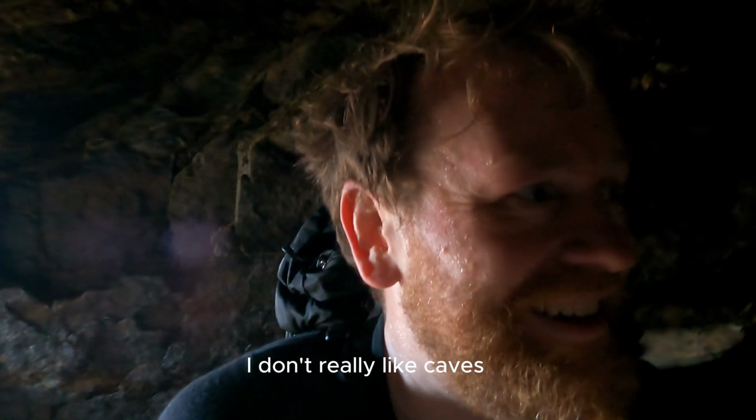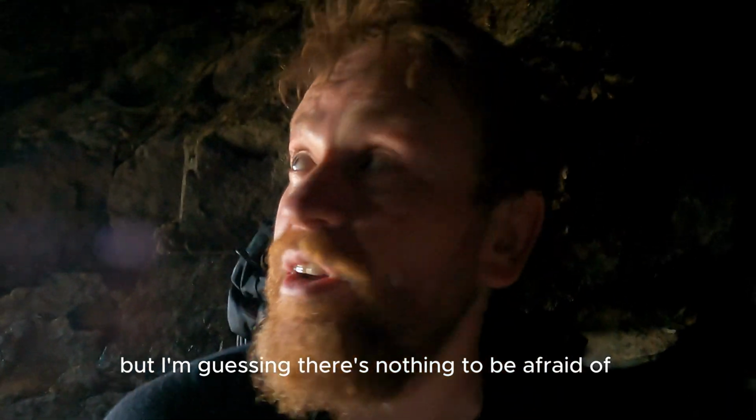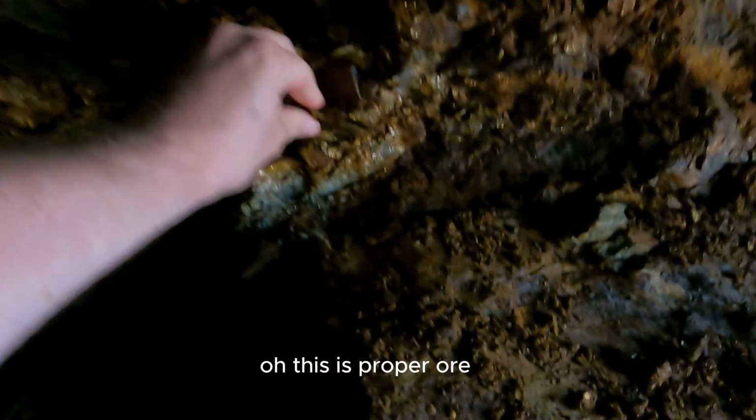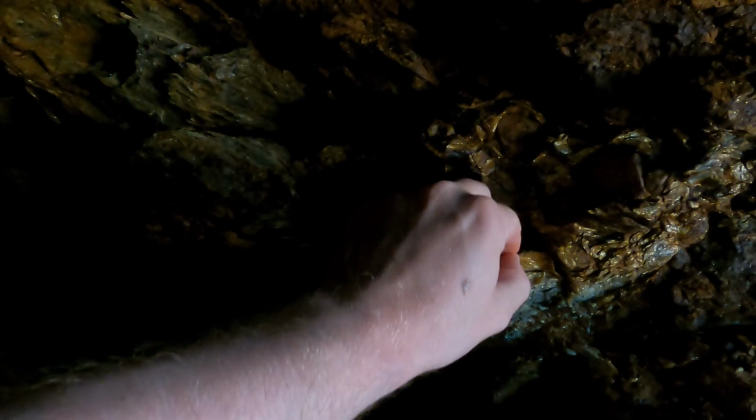Man, I don't know why I'm in here. I don't really like caves. This is a bit scary, but I'm guessing there's nothing to be afraid of. This solid rock above me. Oh shit, look at the walls. Can you see? Oh, this is proper ore. Well, maybe not proper, but it's gleaming like copper.